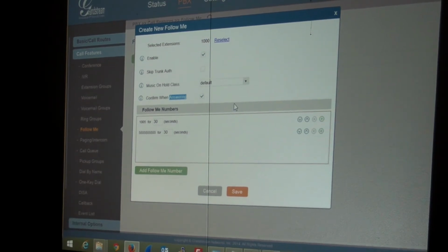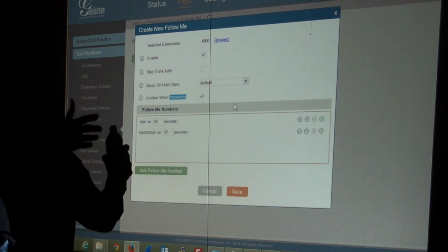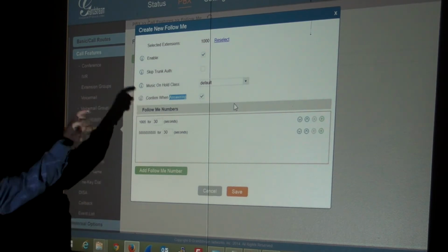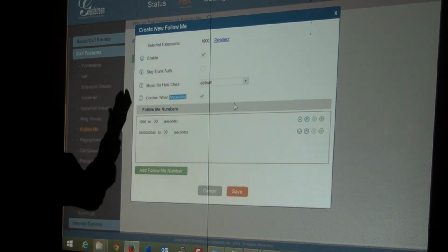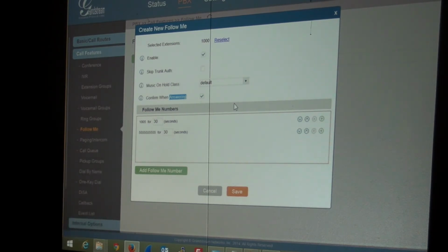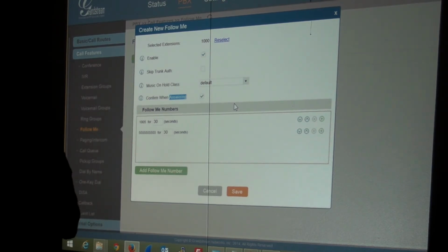So if the voicemail kicks in, and the call is going through a SIP trunk, then the UCM is going to connect the original caller with your cell phone's voicemail, which you don't want. That's why you need to enable the confirm option over here. If, for example, your voicemail kicks in during 20 seconds, the UCM is still not going to connect the caller, because it is expecting you to press 1. So if confirm when answered is unchecked, then it will go to your cellular voicemail.